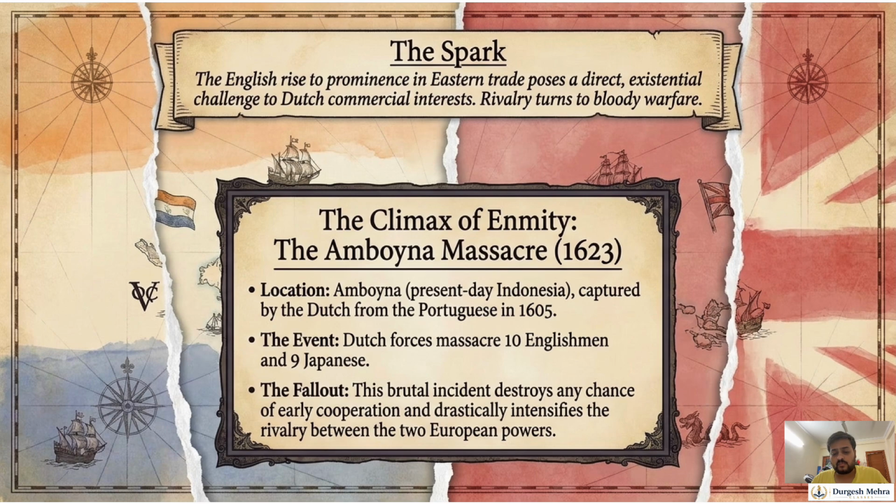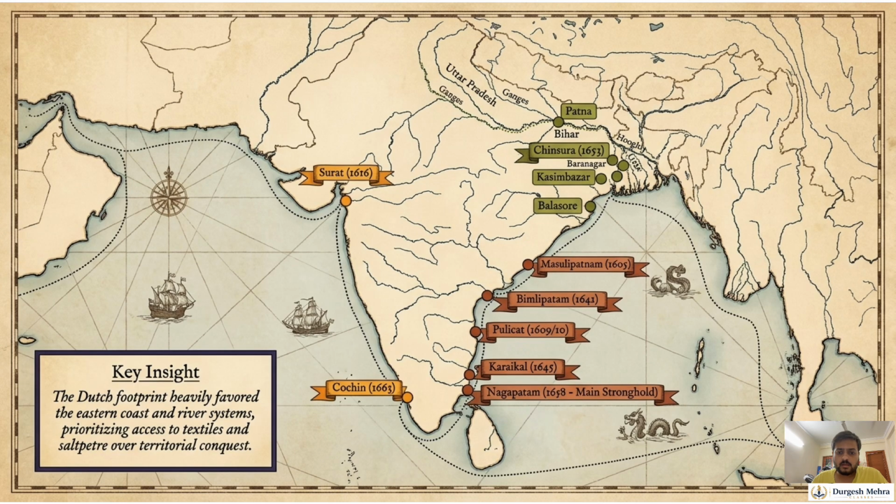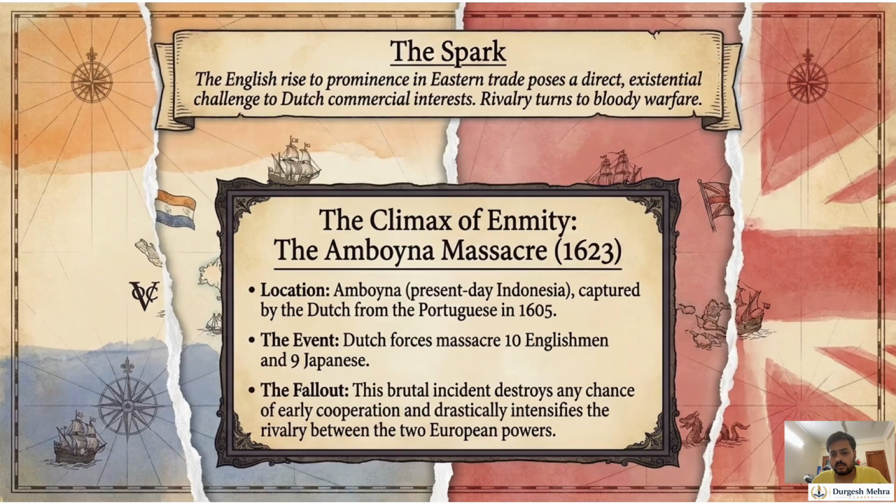But at the same time, when the Dutch were expanding in India, the English were also expanding. You remember that I said Captain Hawkins reached India in 1608, right? And it is the same time, they reached India in 1605 or so. So there was an expansionist rivalry between the two. The English rise in prominence in the eastern trade posed a directly existential crisis to the Dutch.